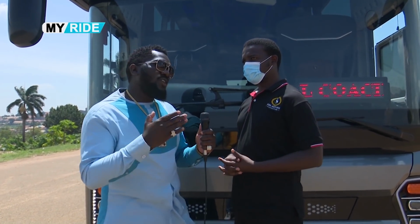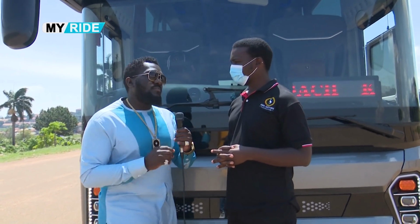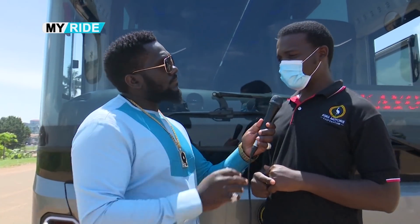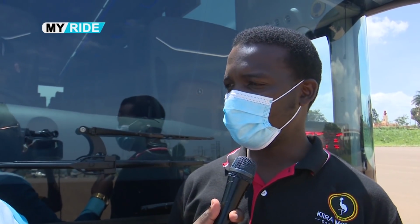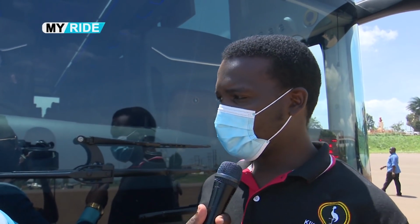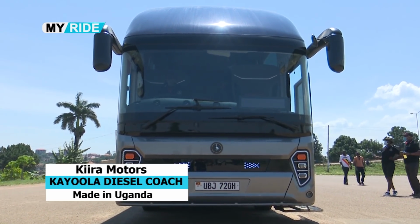In Uganda, some of us had not known that cars could be manufactured in Uganda. So tell me a little bit about that, for the person out there to get to understand. Thank you, Collins. This bus you see behind us, the Kayoola Diesel Coach, has been built by Kayoola Motors Corporation, and Kayoola Motors is a state enterprise that was established to champion value addition in the nascent automotive industry through technology transfer, supply chain localization, and contract manufacturing. We have not only built this coach here in Uganda, but I've also built the Kayoola EVS, which is a fully electric low-floor city bus.